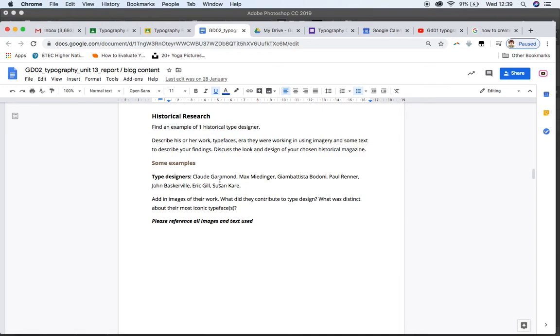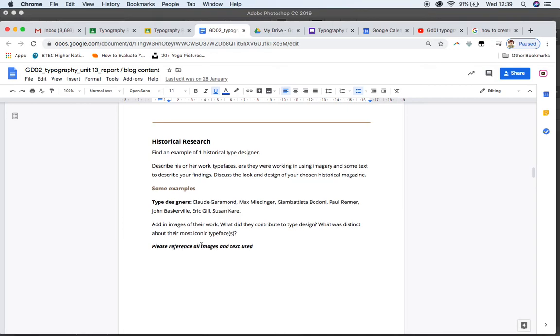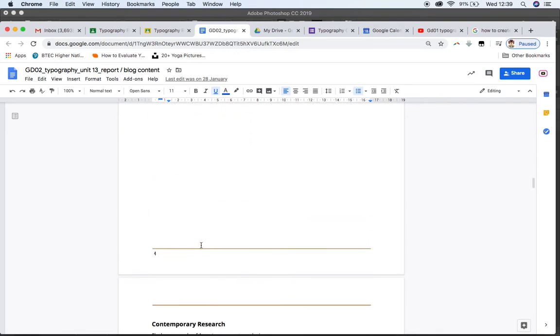I put some people in: Claude Garamond, Max Miedinger, Giambattista Bodoni, Paul Renner, John Baskerville, Eric Gill, Susan Kare. What did they contribute to type design? What was distinct about their most iconic typefaces? If you take an image off the internet of, say, Eric Gill's work, at this stage a URL will be fine. Paste it in very small underneath, where you got the image from. And that's it for this section, I think.